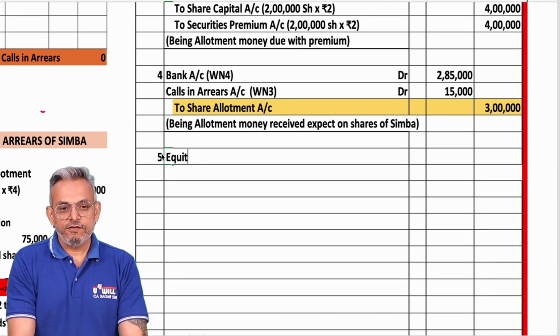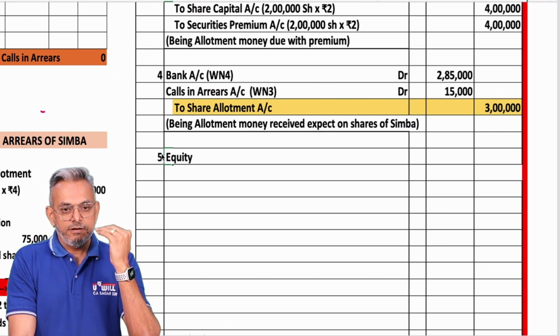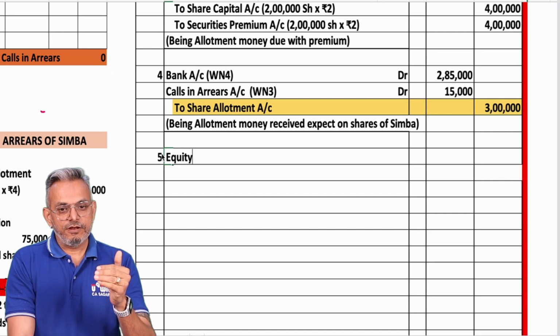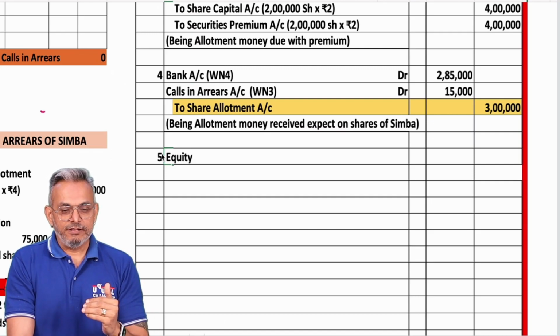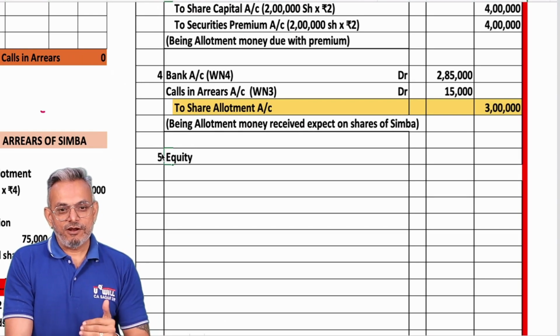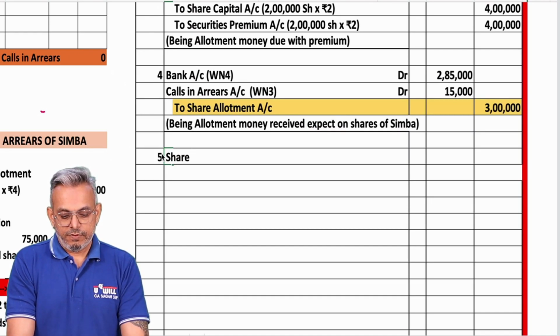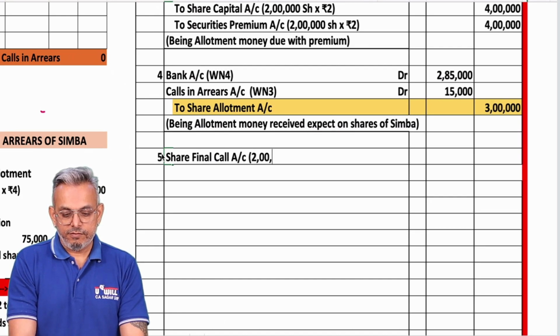These are basic entries. Okay, you all should know it. Very standard entries. Share application, bank account to share application to share capital. Then share allotment to share capital, bank to share allotment. Then equity share, or we just write shares. Then share final call account, that is on 2 lakh shares into rupees 3 per share.